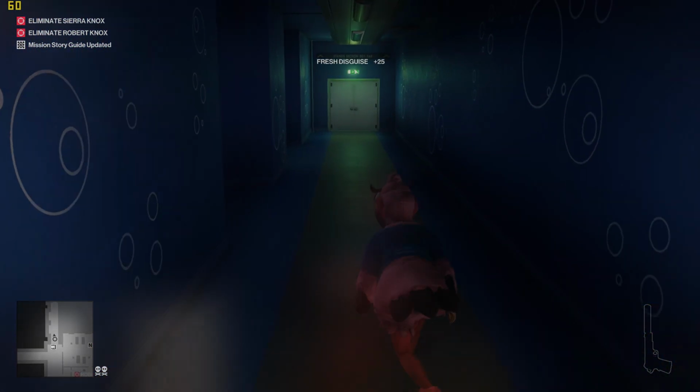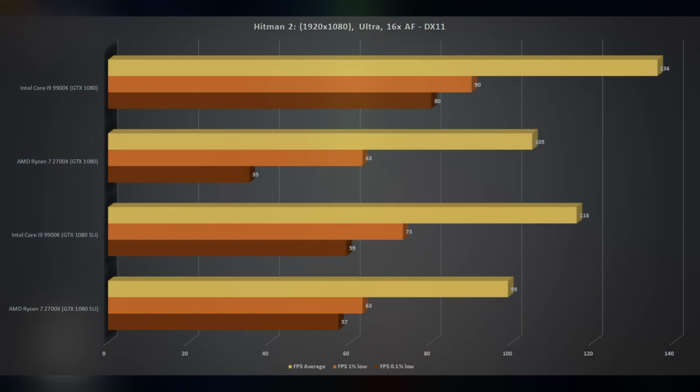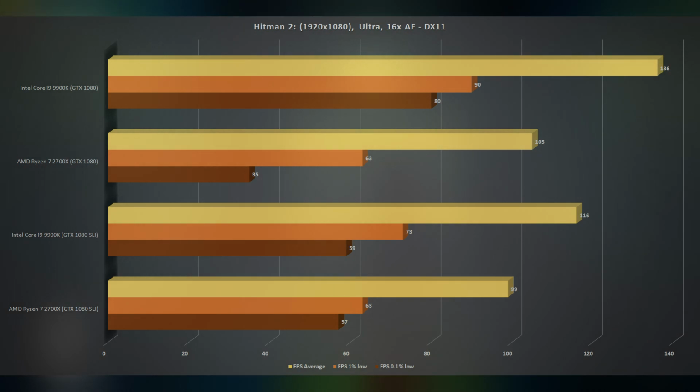Hitman is one of my favorite games. And as we can see here, Intel is way ahead again versus the AMD. There's a really big difference. Mainly on single GPU, it doesn't scale at all. In fact, it has a performance decrease in an SLI configuration.